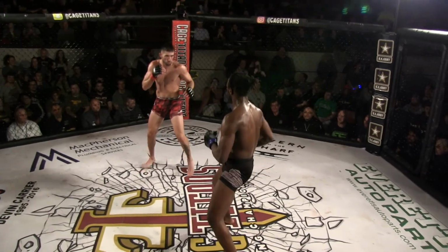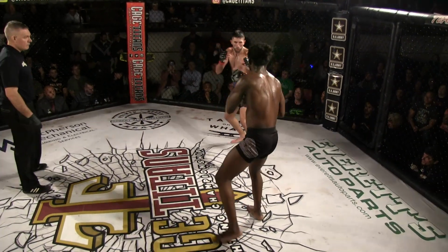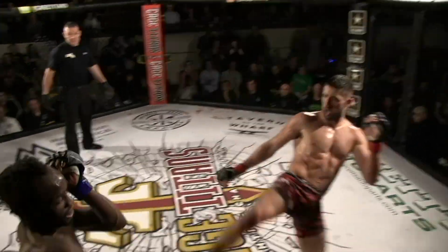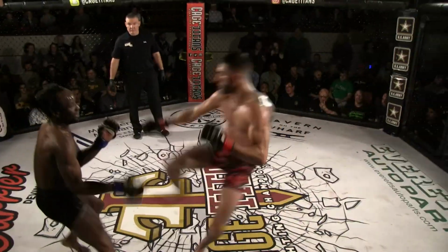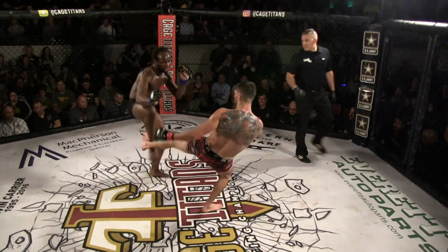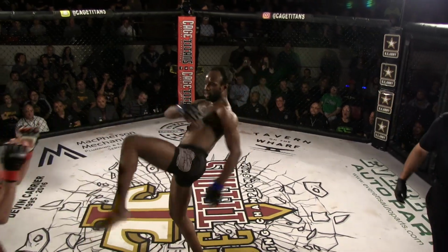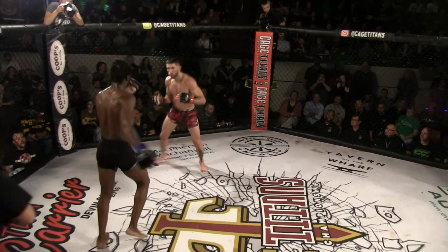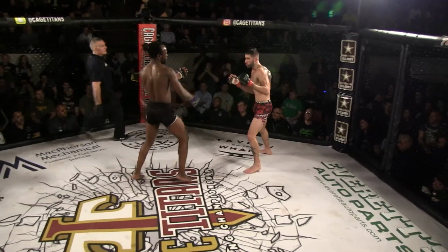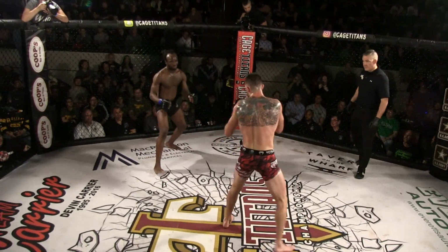That was a nice kick. Yeah, very nice. And Fouad's got some power on those kicks. Nice combination, setting up the high kick. Mpofu just out of the way. That one was checked. Head kick from Mpofu. These guys are starting to look like Randy Costa out there.